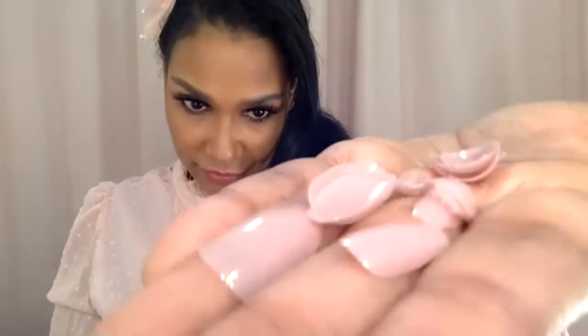She sent me some really nice paint-on glue this time with a little brush so that they can go on better. And I asked her nicely, can you send me some shorter nails? Because I have to do a lot of things that long nails are not going to be helpful for. So she sent me these really pretty pink nails, they match my shirt, that are a little bit shorter, but still glam, as you can see. So I'm going to be putting these on later in the video for you guys.